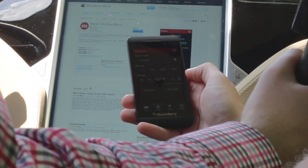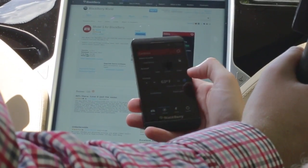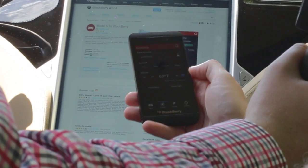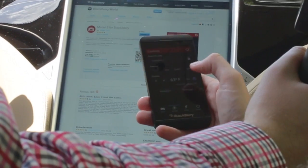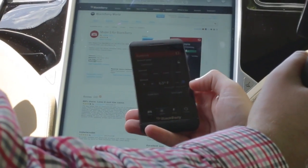If you can't find your car in the parking lot, you can push honk horn, and within a second or so, the horn in the car should honk. There it goes. So you just keep pushing that until you find your car. You can flash the lights if it's nighttime.